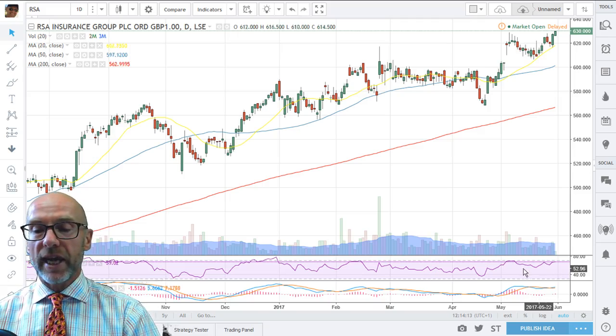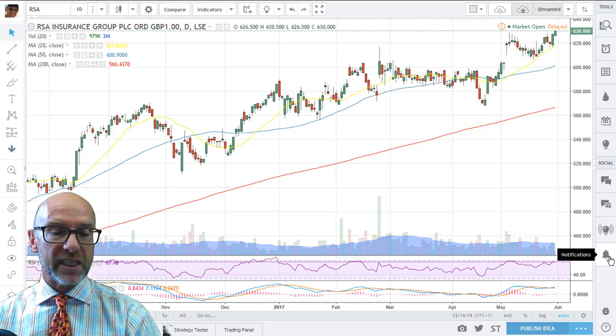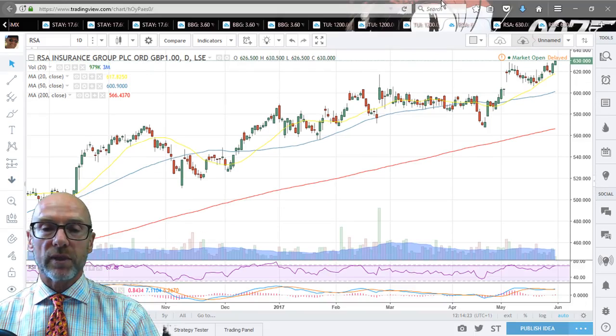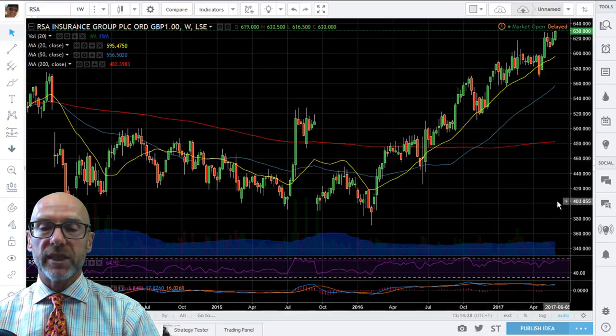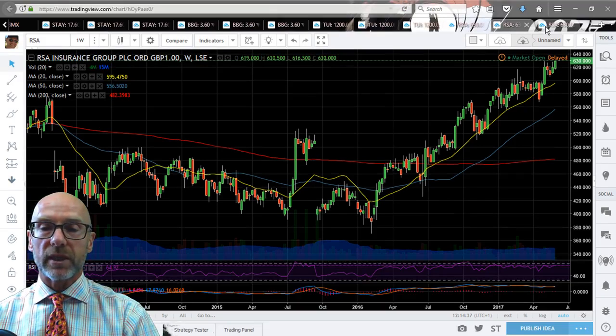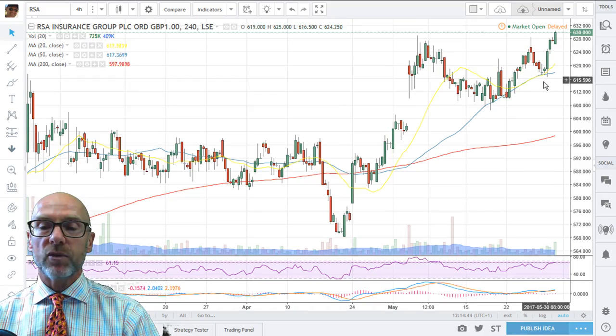RSI, okay, it's sideways. It's not in an uptrend, although in the short term it is, but it's positive at 67.48. MACD are flatlining as well. On the weekly, you can see the push up to new high ground. RSI and MACD showing positive momentum, and very quickly on the 4 hour, again you can see that we're getting the trampoline effect off the moving averages.